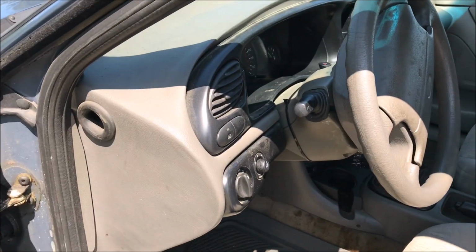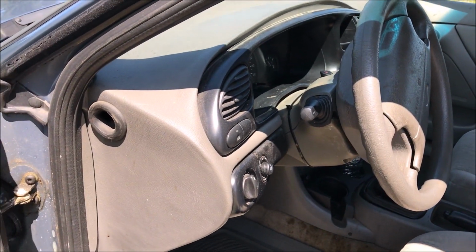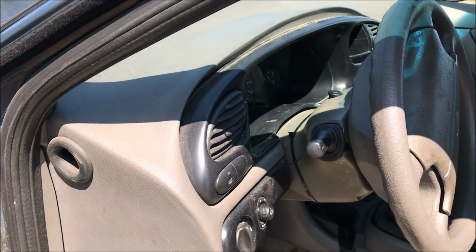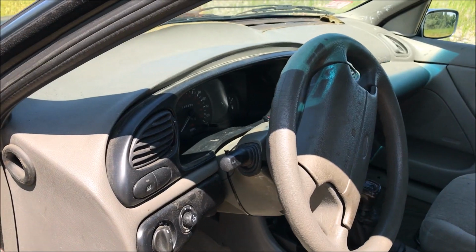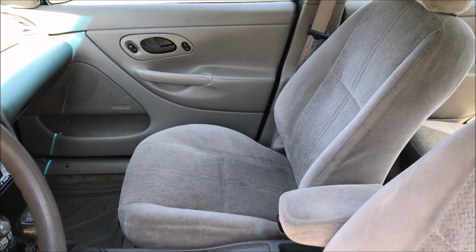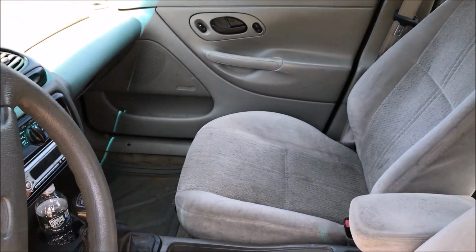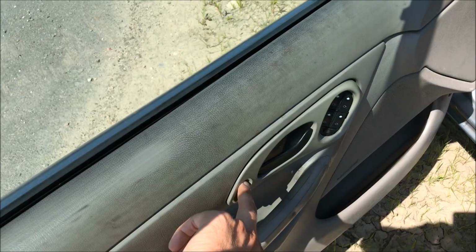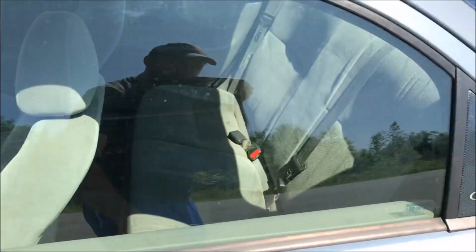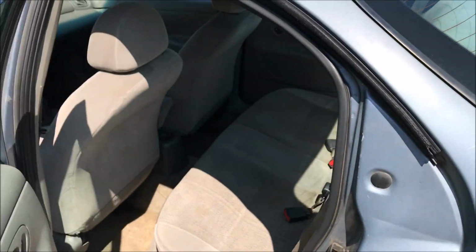I also put on the trim around the steering wheel. That was missing its attachments, and the points where it should attach were broken, so I just zip tied that back on. Still looks a lot better than having the wiring all hanging down. You can see the seats are much cleaner. There's no more junk all over the floor. The power locks still work very well in this vehicle, and the power windows.